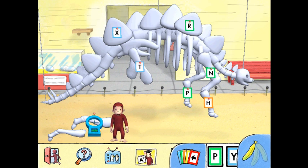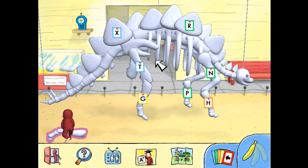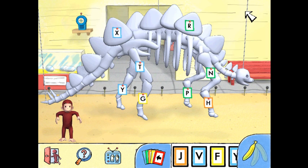Find the letter that makes this sound. Good job! Find the letter that makes this sound. Good job! You earned a banana! Are you ready to work on another one? Let's go!